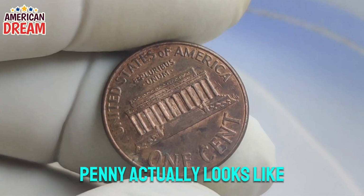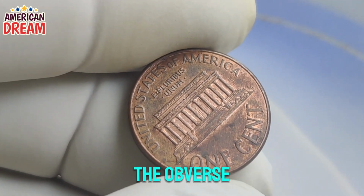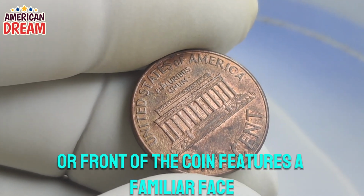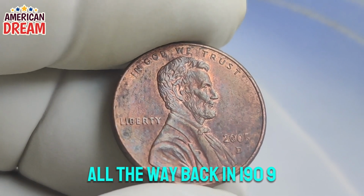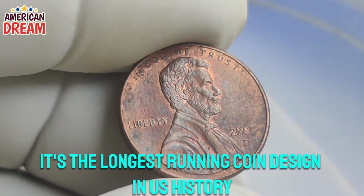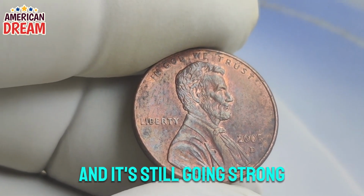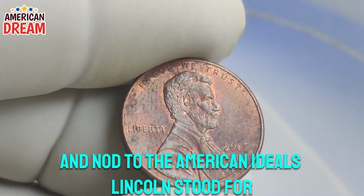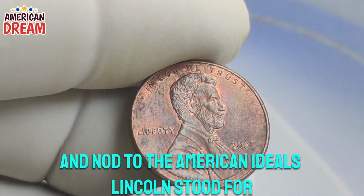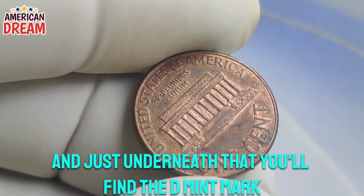Now, fast forward to 2005. The United States Mint in Denver was pumping out billions of these pennies, but not all of them were made equal. While the 2005 D Lincoln penny isn't particularly rare based on mintage numbers alone, over 3.9 billion of these were struck, some coins stand out due to errors, unique conditions, or collector demand. But before we get into the juicy stuff, let's talk about what the 2005 D penny actually looks like.